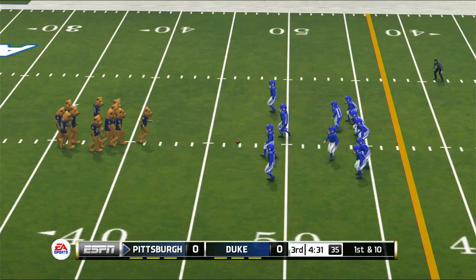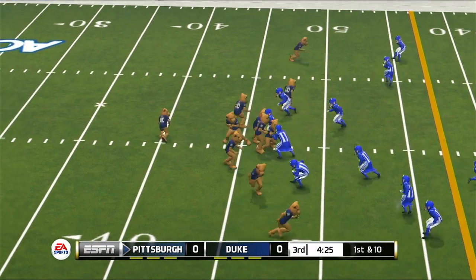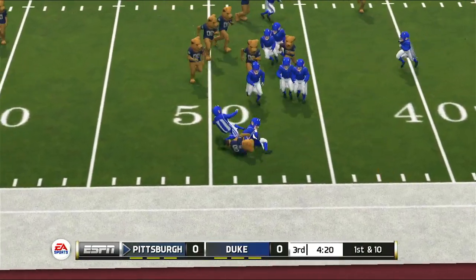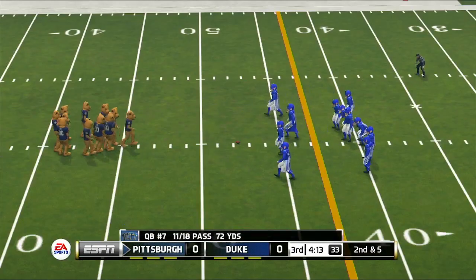From their own 47-yard line, it's first down. Got a man, watch out here. And he's taken down right around the 48-yard line. Gain of 5 yards. That brings him second and five.